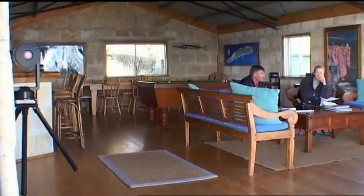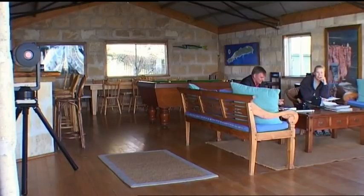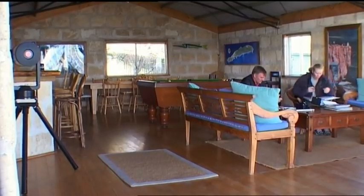You and your partner are the only two permanent residents on this island, is that right? Yes. And you're now running this ecotourism camp. This is very famous, this particular island, isn't it? It is. It's the first recorded landing of a European in Australia in 1616. And that was Dirk Hartog himself.